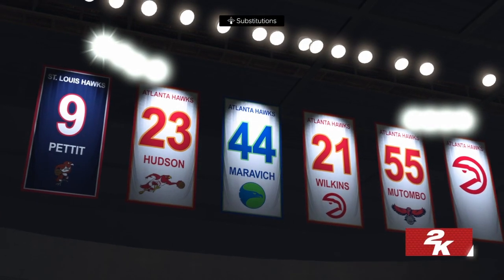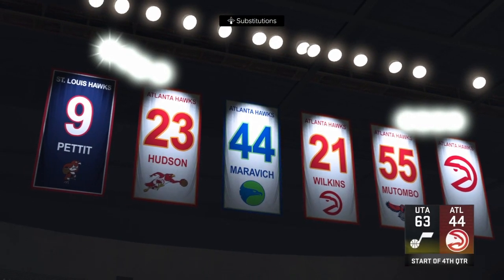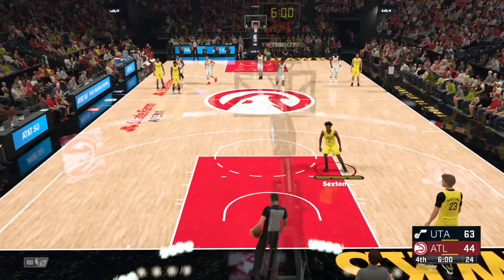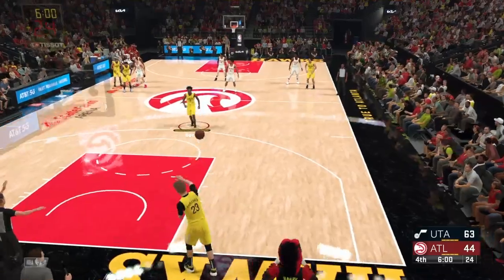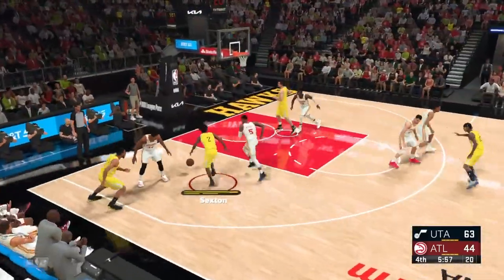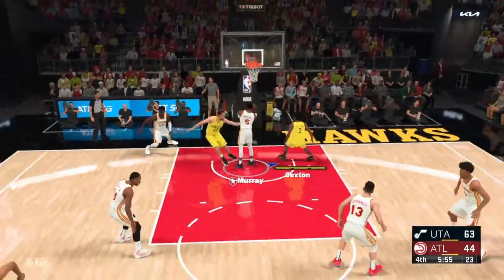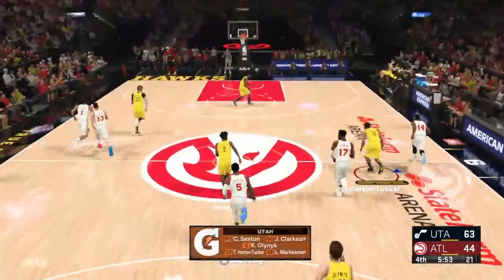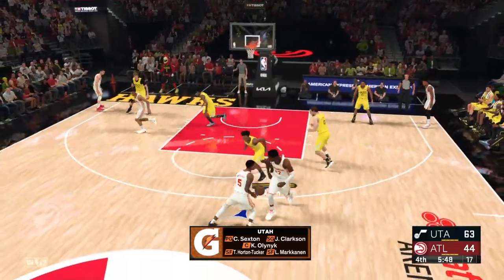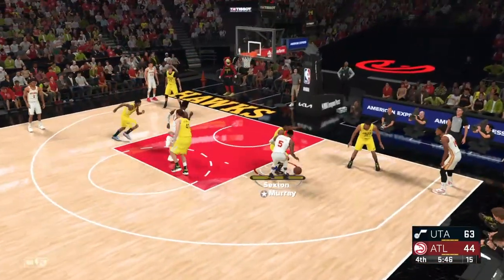And with the fourth quarter upon us, time is running out for this game to become competitive. Utah has gone 5 of 12 from three-point range tonight. And Utah looking at who they've got to start the fourth. Colin Sexton out there with Jordan Clarkson. Then there's Taylor Horton-Tucker. Then it's Lauri Markkanen. And it's Olynyk in at the pivot spot, manning the middle.